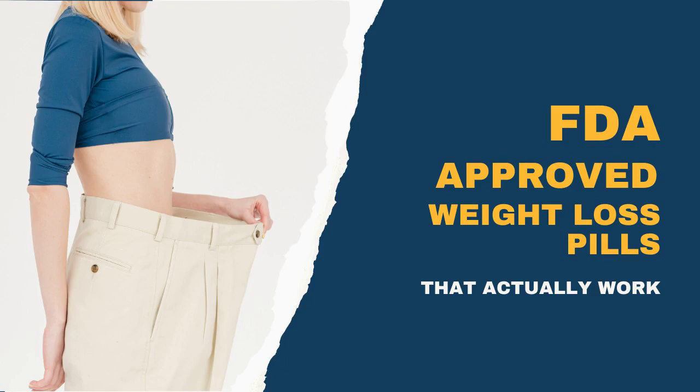As obesity rates continue to rise, weight loss has become a top priority for many individuals. While diet and exercise remain the most effective methods for achieving sustainable weight loss, FDA-approved weight loss pills have become increasingly popular in recent years. In this video, we will explore some of the most popular FDA-approved weight loss pills that actually work, including their pros, cons, and general warnings about being careful.